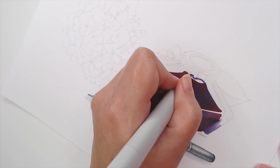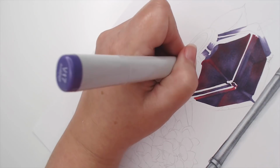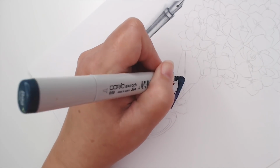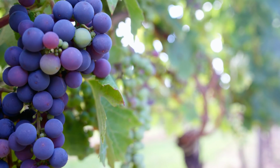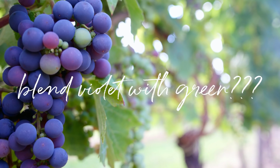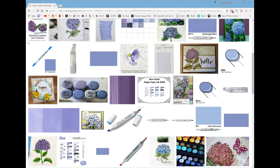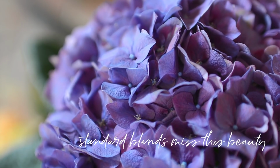Artists who draw and paint with realism have learned how to become very keen observers. They're constantly looking and evaluating the colors that they see in real life, in their subjects, in their models, and in their reference photos. Color combinations that look really pretty on a swatch don't always look very real. These grapes are more than just a light, medium, and dark violet. And where is the blending combination for the little grapes here that are kind of a warm violet that slowly morphs into a celadon green? Where would we find the recipe for this ink? And a search for Copic hydrangea recipes gives us one blue recipe after another. Nothing comes even close to what we're seeing here.